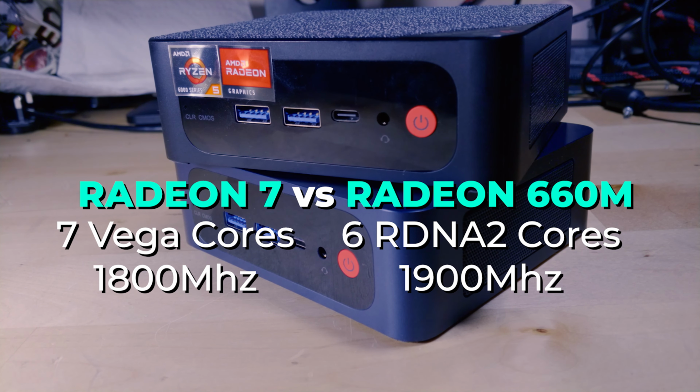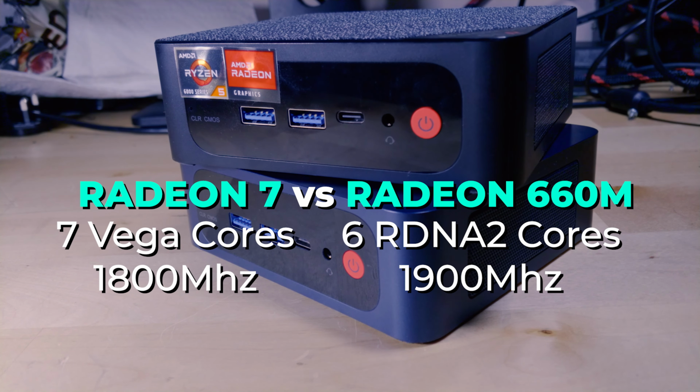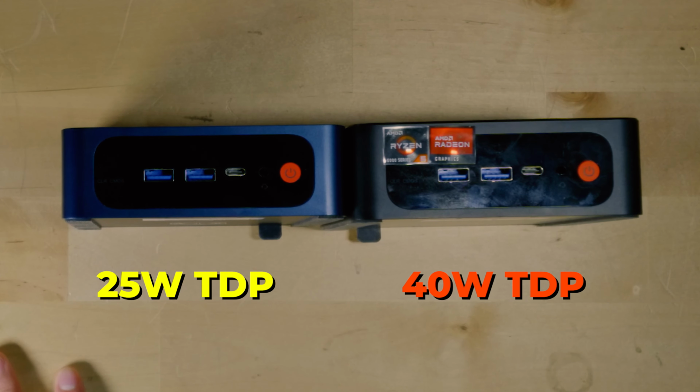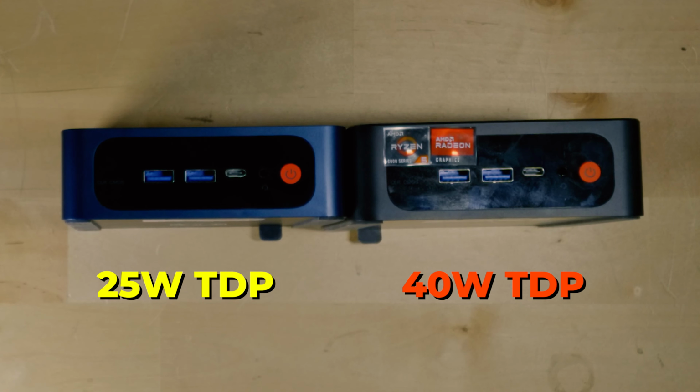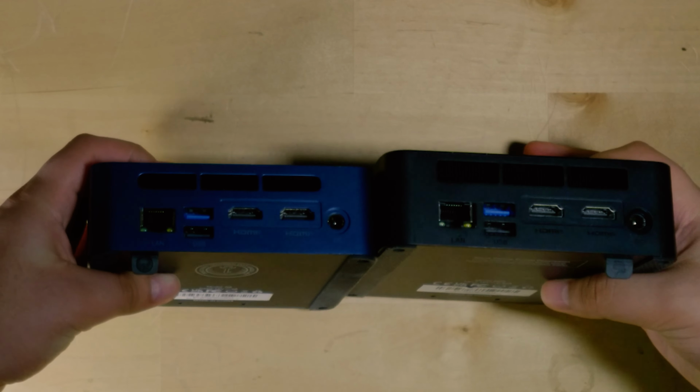Now of course the TDP differences between the two systems should be made aware. We're talking about 25 watts versus around 40 watts on the SER6. That is going to make a difference in terms of the overall results, but the biggest thing about these two systems is just how similar their design actually is.